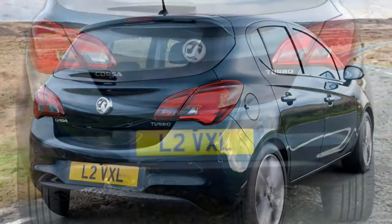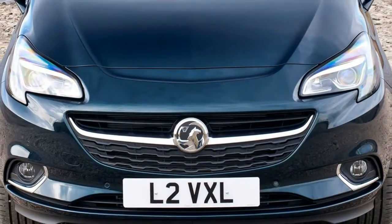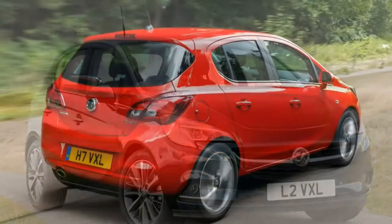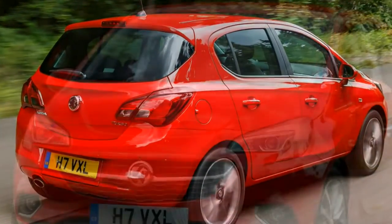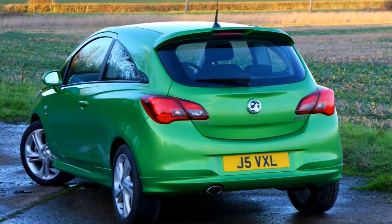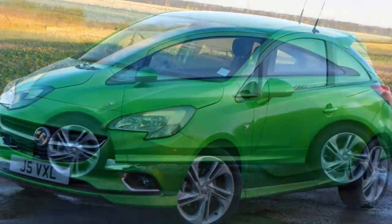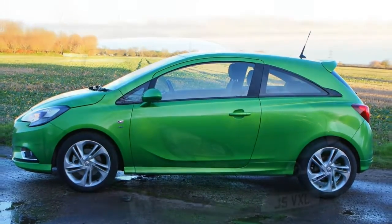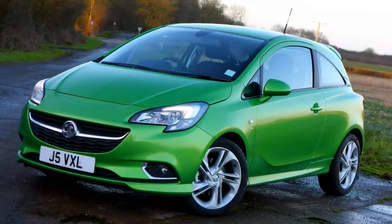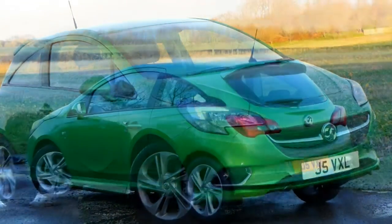VXR aside, the headline-grabbing engine was the 3-cylinder 1.0 litre turbocharged petrol, in 90 horsepower and 115 horsepower outputs. We were particularly thankful for its refinement and balance between speed and efficiency, so it is a pity that it was dropped in spring 2018. It's also quieter than Ford's similarly sized EcoBoost engine. Depending on wheel size, the lower-powered version of the two units boasts up to 65.7 miles per gallon and as little as 100 grams/km of CO2.